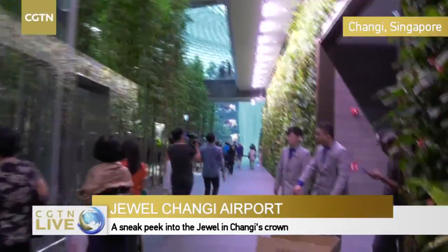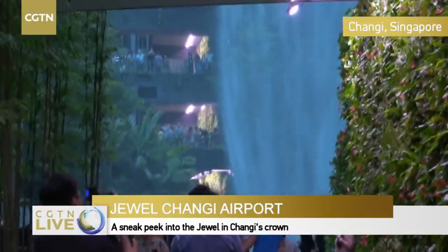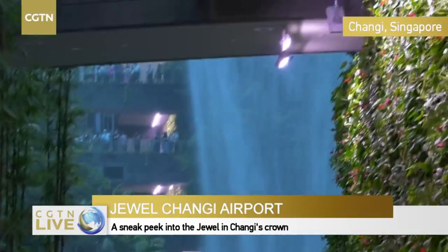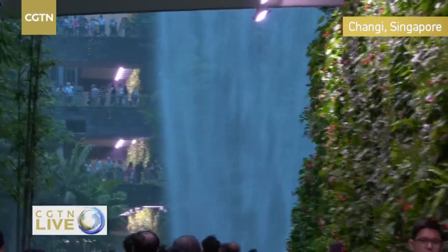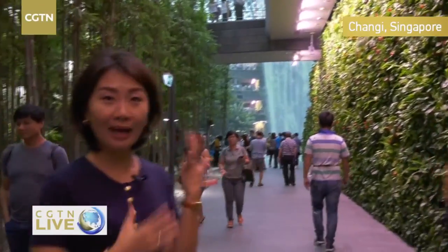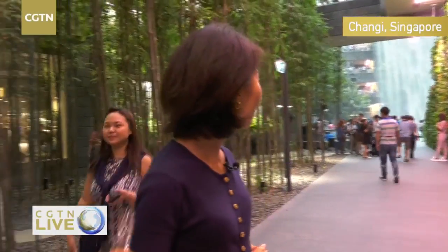From here you can see the waterfall. We'll take the lift up and we'll have a better vantage point to see the waterfall and the park. I'm not sure if you can hear the lion dance, and that is to celebrate the grand opening of this place.